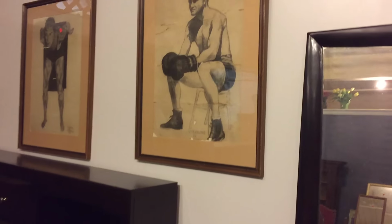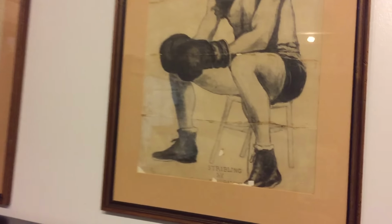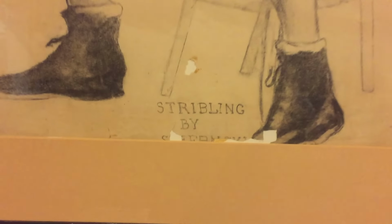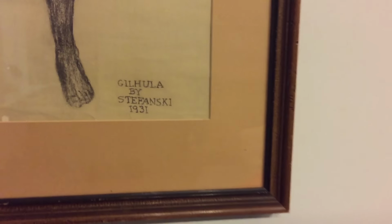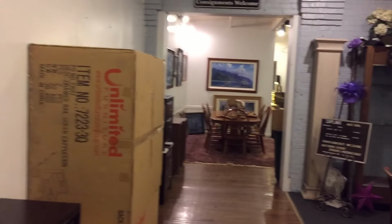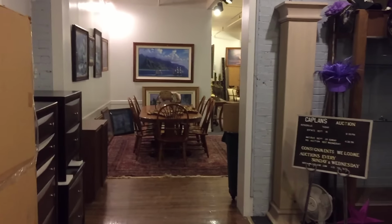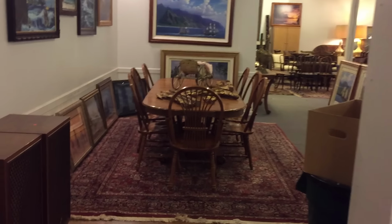On Sunday, September 20th, we start at 4:30 p.m. There's a nice pair of antique prints, or perhaps pencils, of boxers, as you see. They indeed look interesting, Art Deco. And so, ladies and gentlemen, let's go into the main gallery and see what's in store for Sunday, September 20th, at Kaplan's Auction Gallery at the historic Savage Mill in Savage, Maryland.